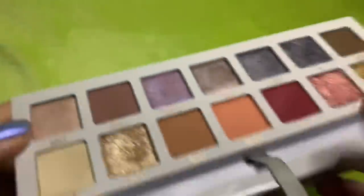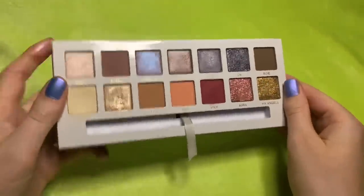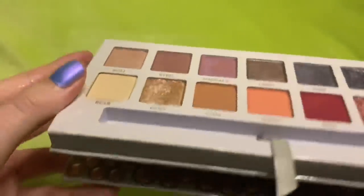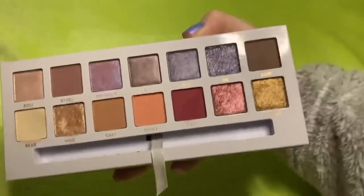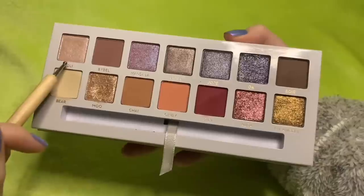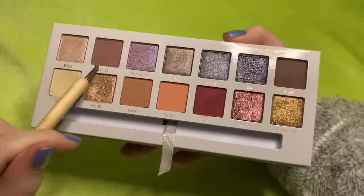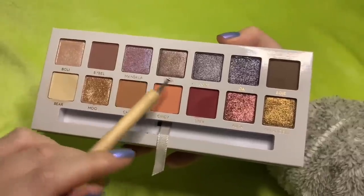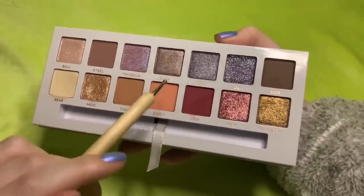Shades I've used the most. Although it weirdly doesn't hardly look like I've used it. I mean, some of them you can. But, yeah. So, the shades are Bowly, Bible, Mandala. I'm really not good at pronouncing things.